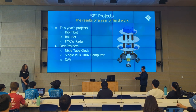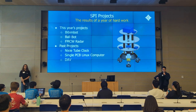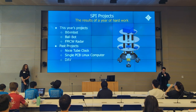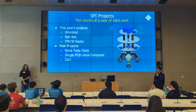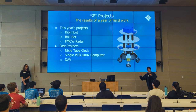Not sure if you're aware, but this is actually a really special year for this program in particular. We've had some successful projects in the past. Nixie Clock, and a student created a single PCB Linux computer. Our DAB project is actually the result of an old SPI project. However, we're coming out of a bit of a drought with three really cool projects this year.